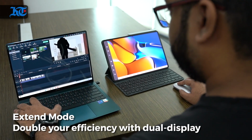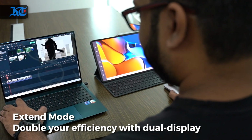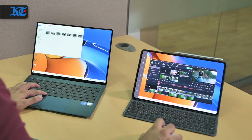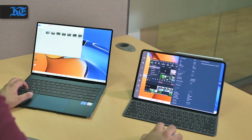Secondly, extend mode lets you use your MatePad as an additional display for the MateBook to have more space to display content, and it makes a great resource, especially when you're editing footage and you need to compare between videos. In addition, this is great for videographers who are recording videos in a remote location and need two devices to compare footage, and this helps the editing workflow happen way more easily.